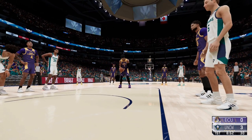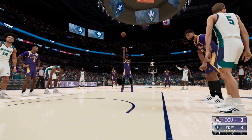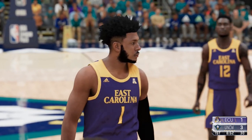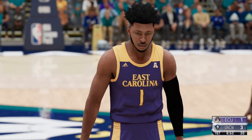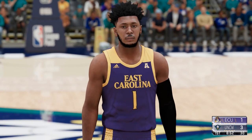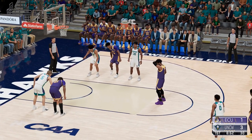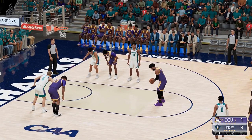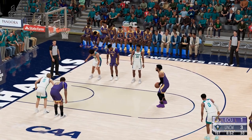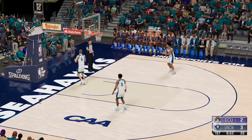Gardner coming into this game, one of the top players in the country in terms of drawing fouls. He's at the line here, and he'll knock down this first free throw, giving ECU their first points in the game. Now for free throw attempt number two. Gardner knocks it down, and it's a one-point game.